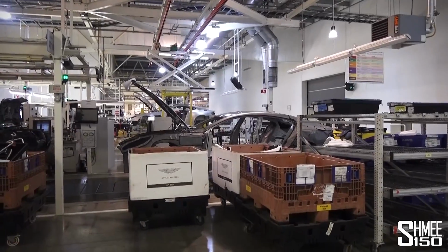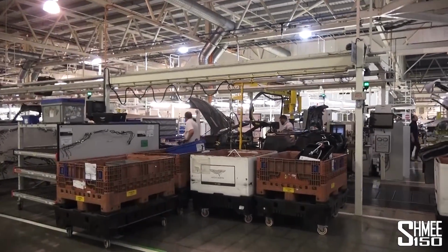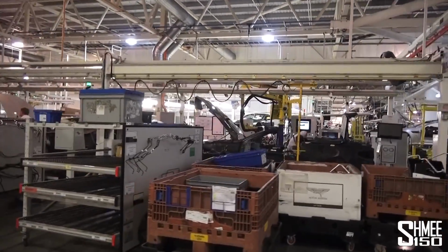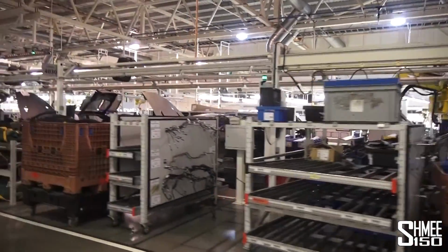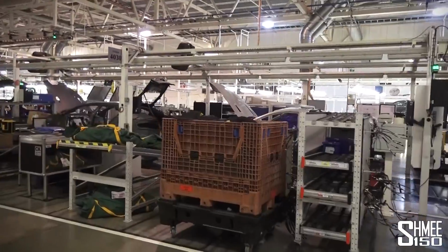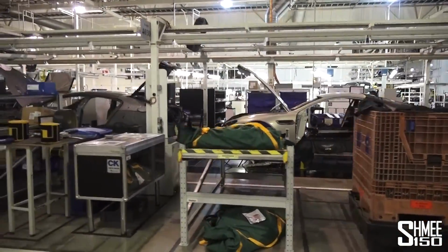Things like the doors are removed so that they don't get in the way and give the staff access to the car to get to all the fiddly parts. You've got things like the wiring looms that have to go in, all sorts of ancillary parts and different pieces, and this is obviously planned so that the parts arrive here and are prepared at each stage, ready to go into the cars when they themselves arrive here on the line.